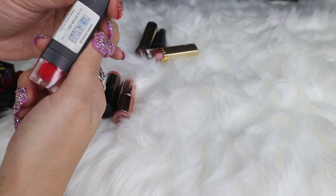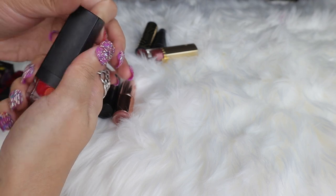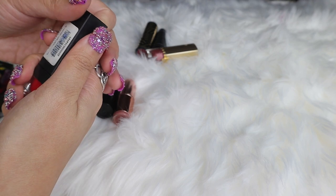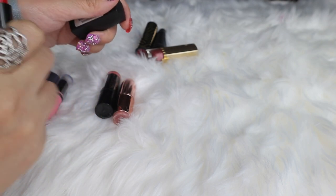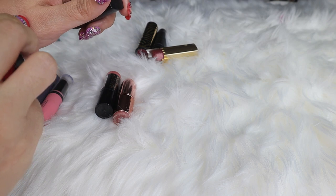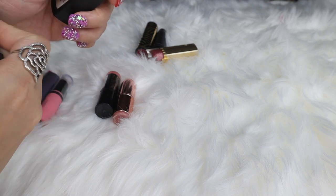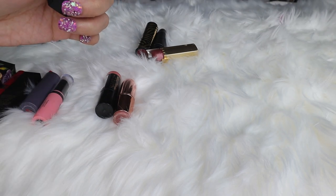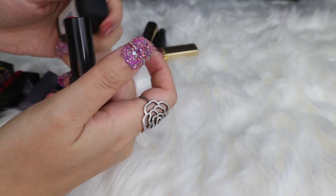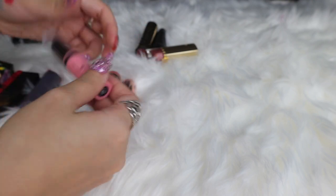I think this is Sleek, if I'm not mistaken. But where is that? I don't know. This is supposed to be Sleek, if I'm not mistaken. A red lipstick. Okay. Oh, that's twisted a little bit in there. I'm not sure. This is like in between. So I'm just gonna put that still there.